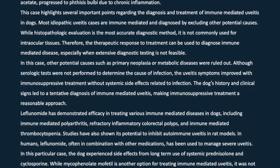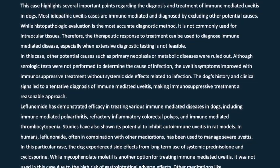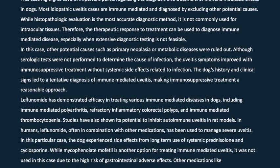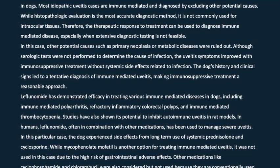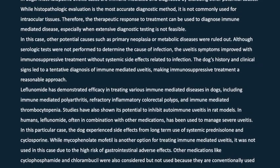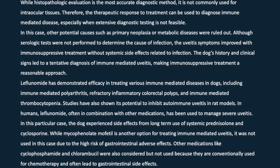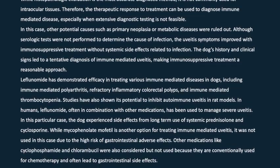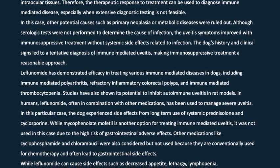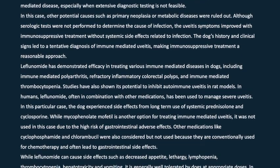Leflunomide has demonstrated efficacy in treating various immune-mediated diseases in dogs, including immune-mediated polyarthritis, refractory inflammatory colorectal polyps, and immune-mediated thrombocytopenia. Studies have also shown its potential to inhibit autoimmune uveitis in rat models. In humans, leflunomide, often in combination with other medications, has been used to manage severe uveitis. In this particular case, the dog experienced side effects from long-term use of systemic prednisolone and cyclosporin.